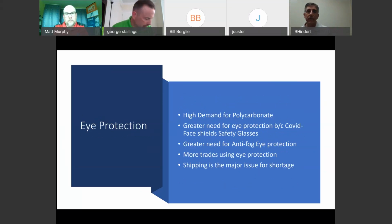Eye protection is a pretty unique situation right now, and it's really polycarbonate we're playing with. Everybody's out there now wearing face shields, and they're wearing the respiratory protection. That is driving the demand for this higher. And some of you on the call know that we represent CASC helmets. To give you an example of demand, a CASC helmet comes with a face shield or a visor that acts as eye protection.